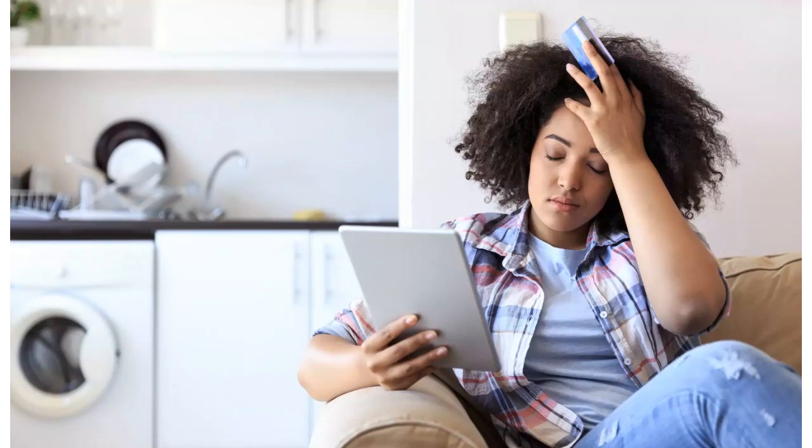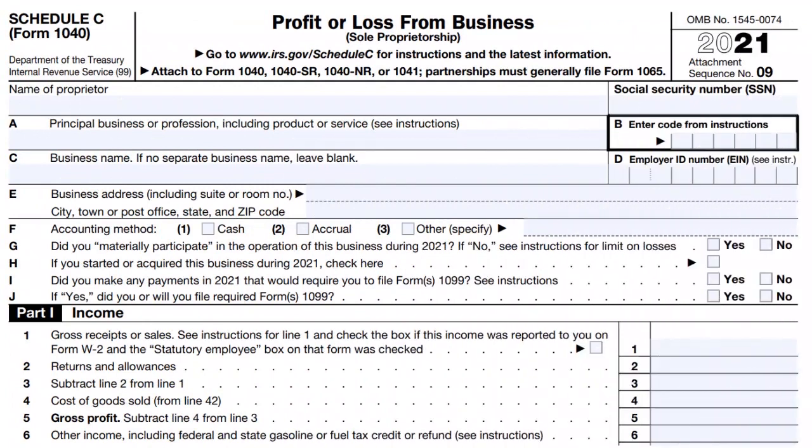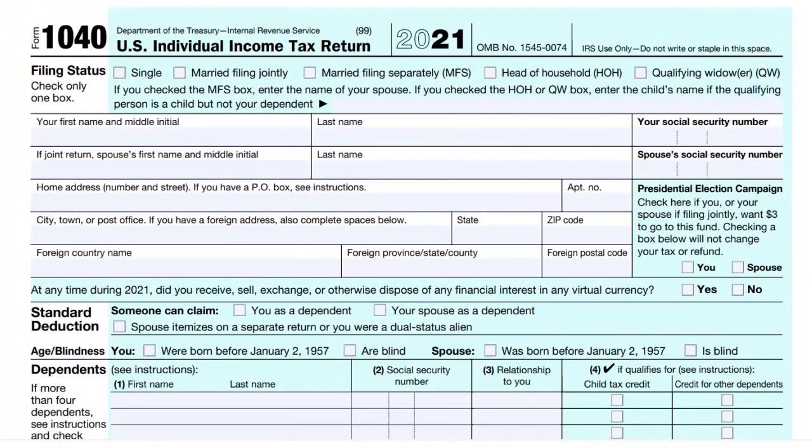So let's break down the basics when we talk about paying business tax as a single member LLC. If you file as a sole proprietor, to elect, you don't have to do anything. You are automatically treated as a sole proprietor if you do not elect another status. To file, you need to report all business income on Schedule C of your personal tax return, which is your IRS Form 1040. And you have to use your social security number.